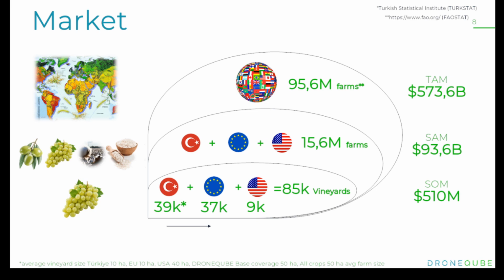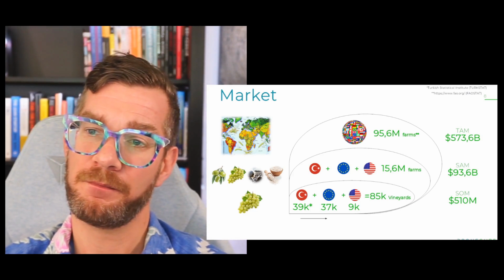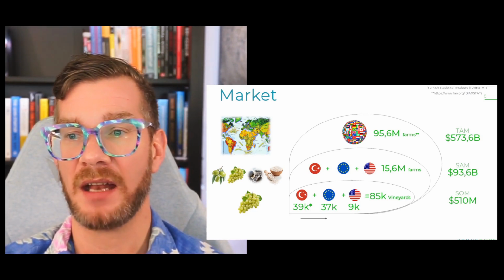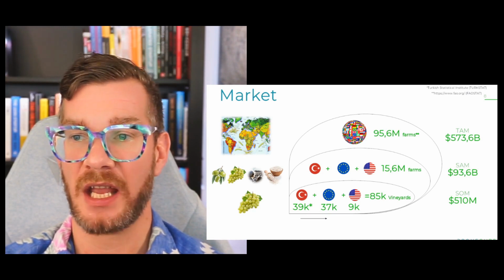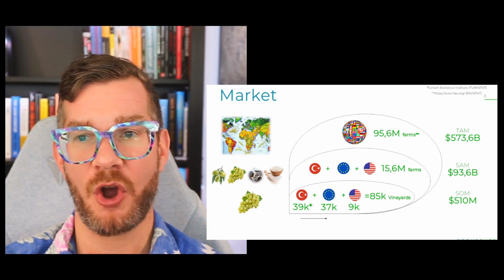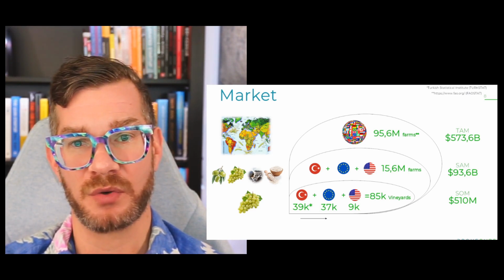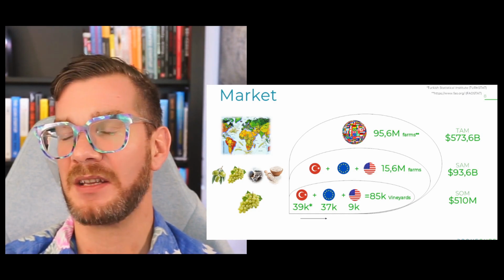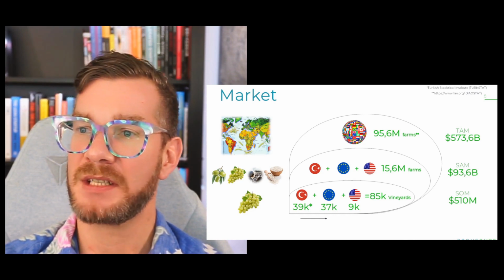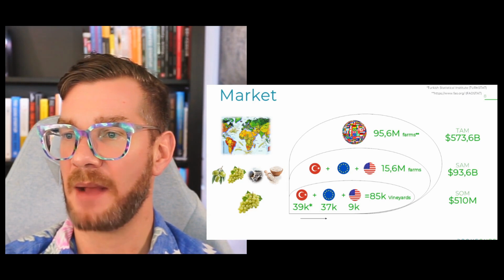And I don't understand what we're sizing here, to be honest. I understand the bottom one. I understand the SOM. I understand that you're trying to reach 85,000 vineyards. I don't really know how that translates into farms, because are they going to use drones to try and crop dust farms? It seems like the assumption here, if you look at the SAM and the TAM, the TAM is about 5 times bigger than the SAM, so that makes sense.